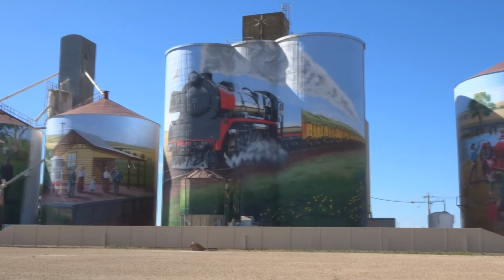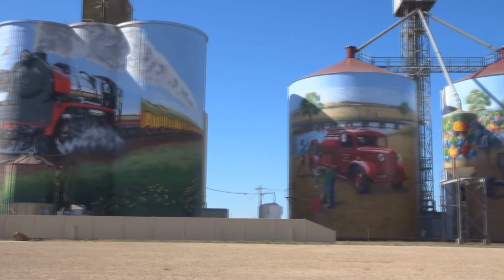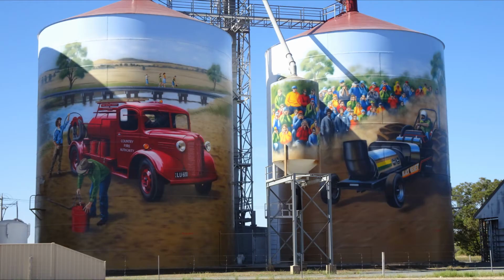Colbinaban is about 160 kilometres from Melbourne. The train line to Colbinaban was completed in 1913. Tim also painted this Country Fire Authority truck and a tractor pull.